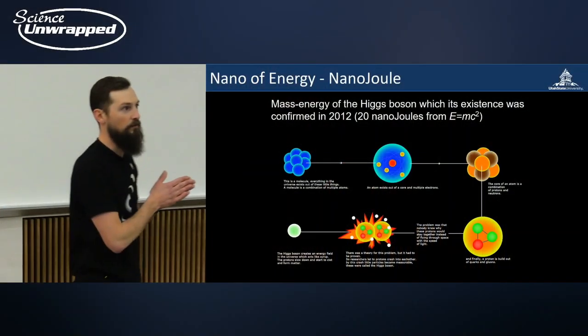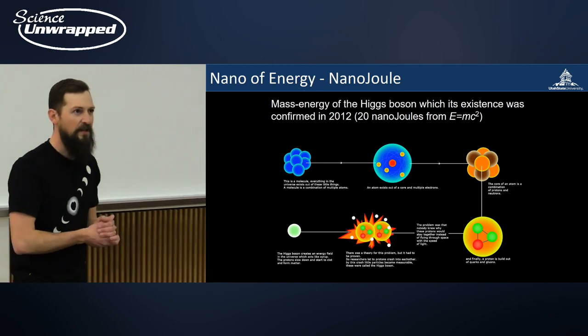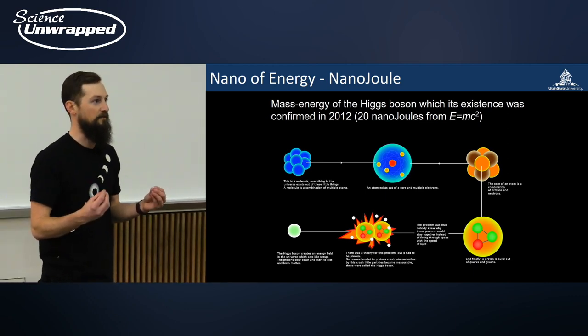So it was a particle that was hypothesized or theorized quite a while ago by Higgs, but it was only recently confirmed in 2012. It's an elementary particle that is in some ways responsible for matter as we know it. It is responsible for the formation of some atomic particles. So protons are formed by these Higgs bosons. Okay, so it's a really small amount of energy.